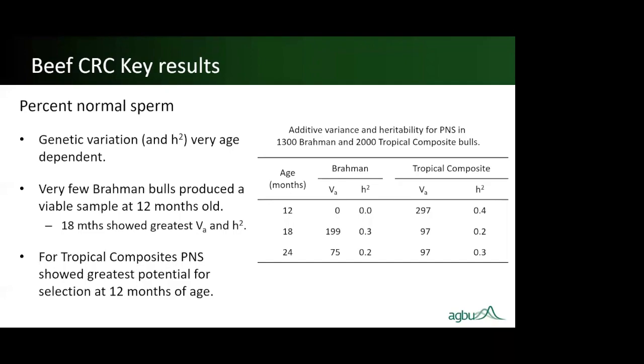For the tropical composites, interestingly, they showed the greatest variation and the greatest heritability for the trait at an earlier age, at 12 months old. And it's quite consistent with what we see in these sorts of animals running under commercial conditions in northern Australia. Brahmans become sexually active a lot later than their composite counterparts, and certainly a lot later than British bred sort of cattle.